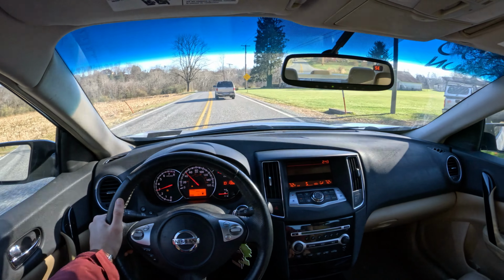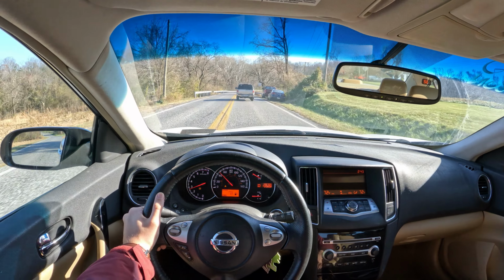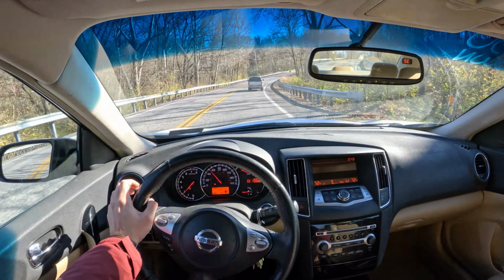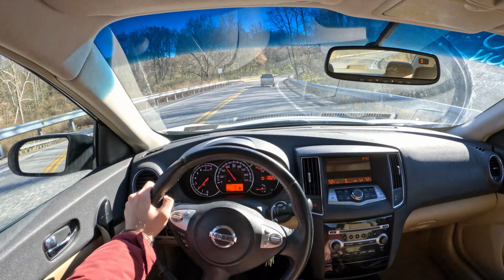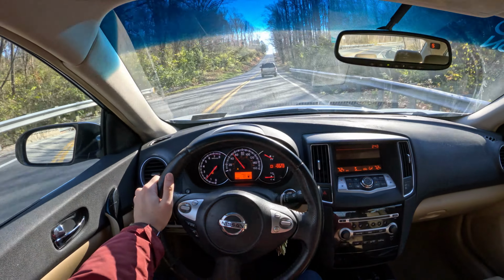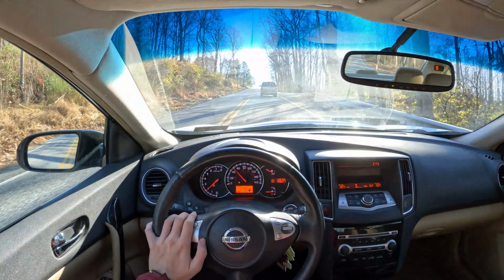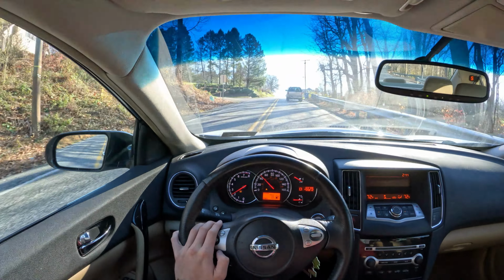I love the way it rides. It's like the perfect suspension. Not too soft, not too stiff. And I can hear that V6 growl. And the CVT, not intrusive at all. I actually like the way the CVT sounds and how it works. They should have just kept what they were doing in 2009, seriously. This drives better than the newer ones, in my opinion. Not a joke.